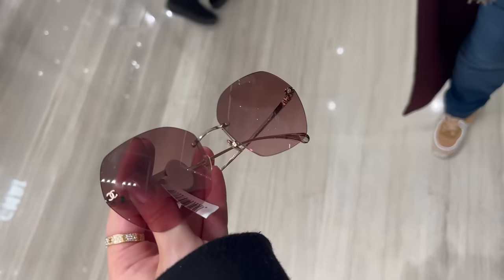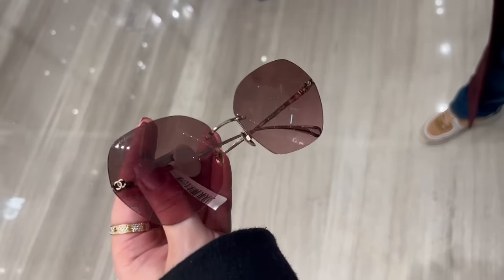Check out these new sunglasses. They have little CCs on the lens and they also come in different colors.